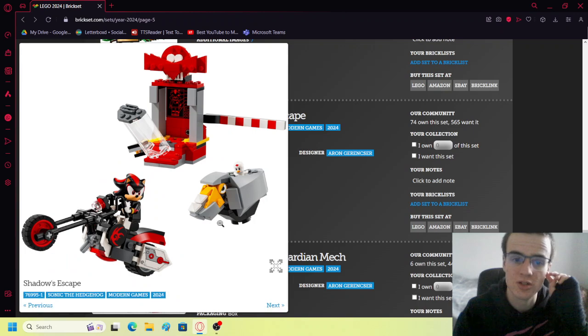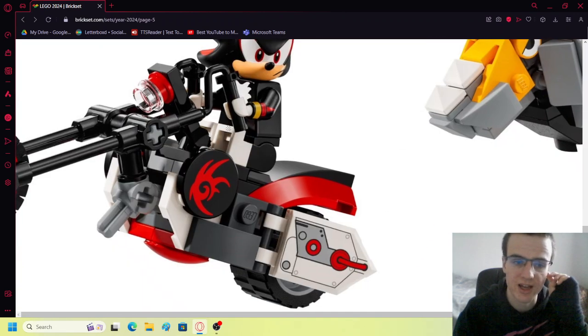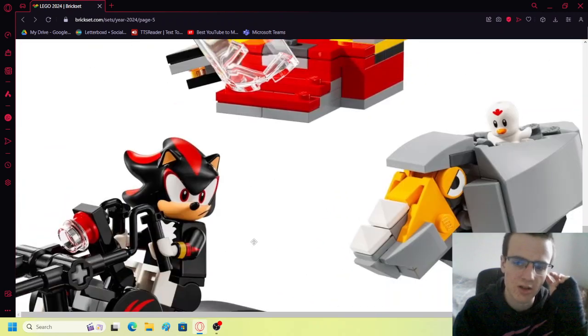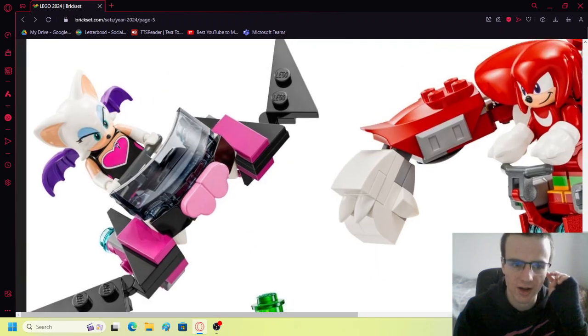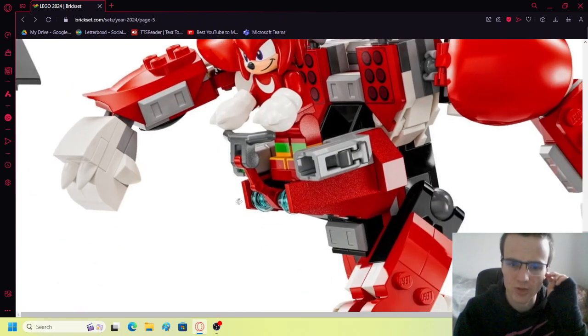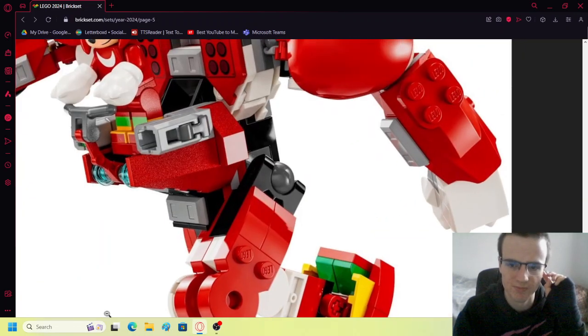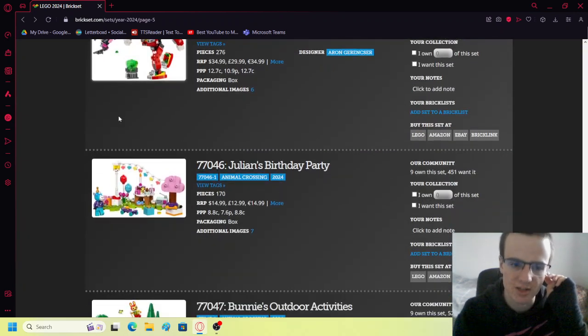So you've got Shadow the Hedgehog, really cool Shadow here. Again, I've never played the games, I just think the character designs are cool, and I like the movies. So that's cool. And then this one, again, Rouge and Knuckles, it's really cool. I don't know what on earth they're doing with the builds here. They kind of, but that's cool.